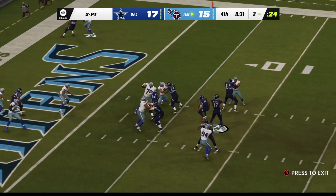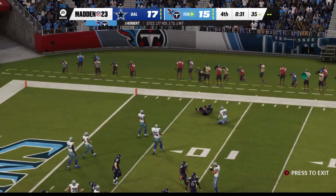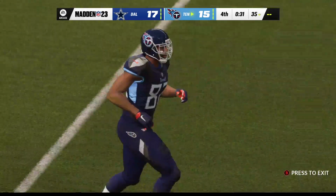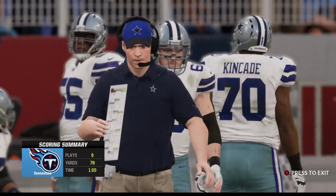Herbert now to throw. That's caught. And he's not going to get there. The defense able to come up with a big stop, and they're going to hold on to their two-point lead. And the failure to convert and tie the game, now the pressure shifts back to the defense.